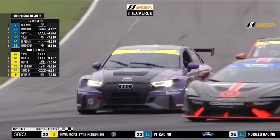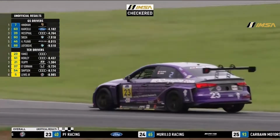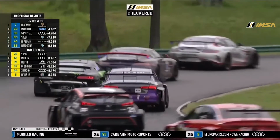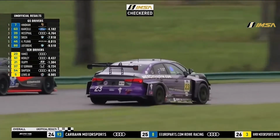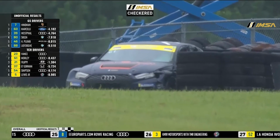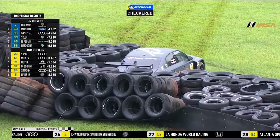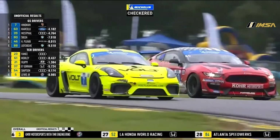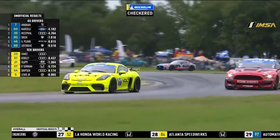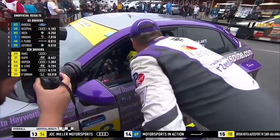Wow, what a hectic last lap as Nick Gallant and James Vance come away with the victory in the number 23 Audi in the TCR category. And there you see John Morley sitting backed into those tire barriers. Such a hard impact after racing for the lead. James Vance, John Morley, and Steven Simpson. And here you see our GS leaders. Trent Hinman was the first to line, but it's actually going to be the Mustang of Kyle Marcelli, your winner in Virginia.